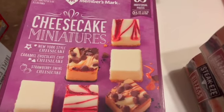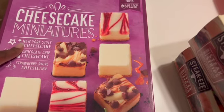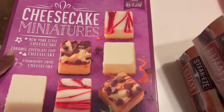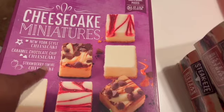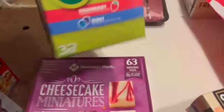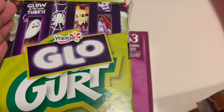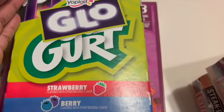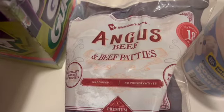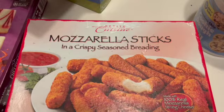I guess this is plain. I don't like cheesecake, y'all. But my kids do. So, let's see. It says New York style cheesecake, caramel chocolate chip cheesecake, and strawberry swirl cheesecake. I also grabbed some Go-Gurts. It's got strawberry and then berry. I have 2 bags of Angus beef patties. Also got a box of mozzarella sticks.